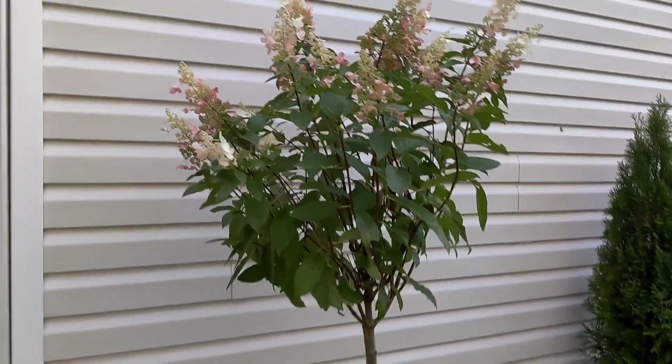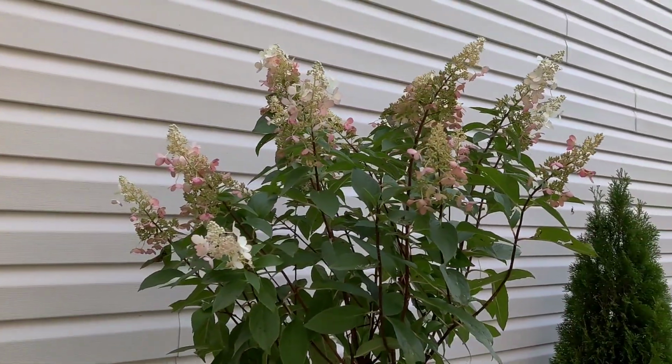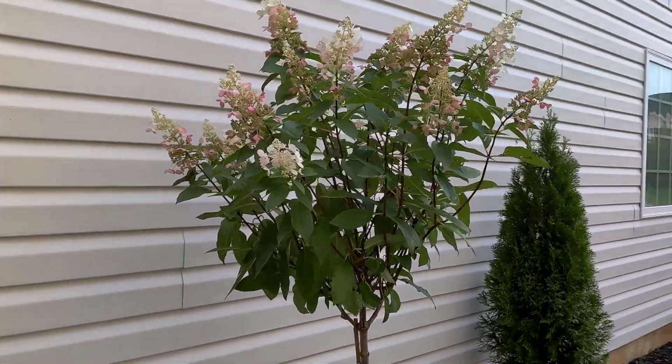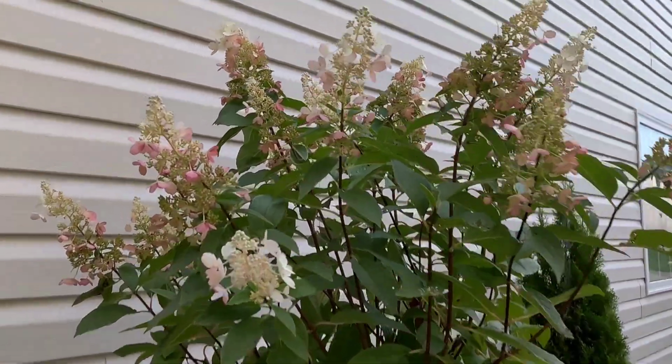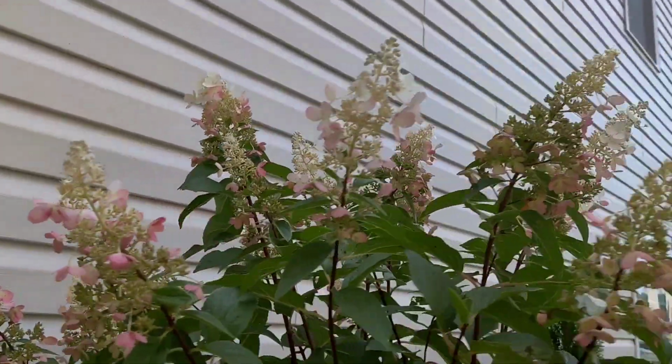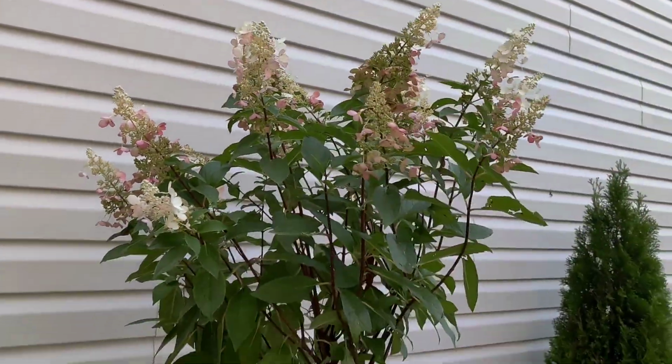So anywho, here I have my Pinky Winky hydrangea on standard. This is a tree form Pinky Winky hydrangea. Another panicle bloom. This one is already starting to color up, you guys, to its pink hues. I'm so excited about this tree.